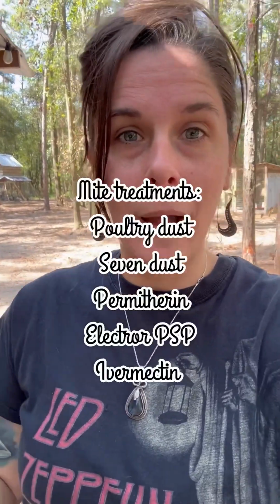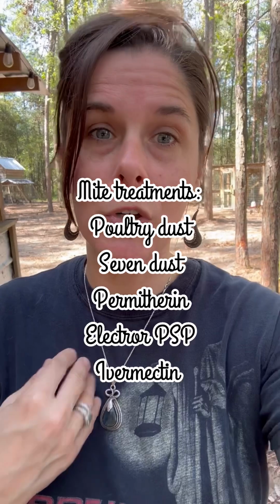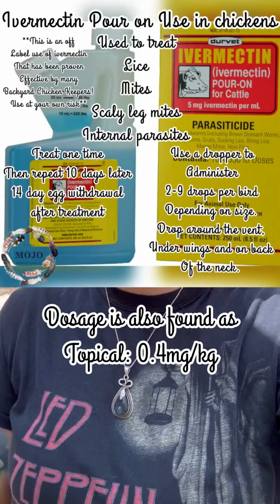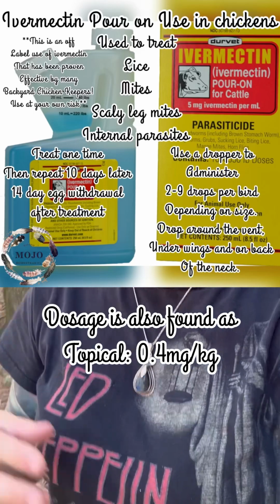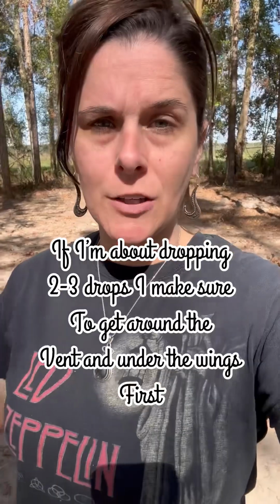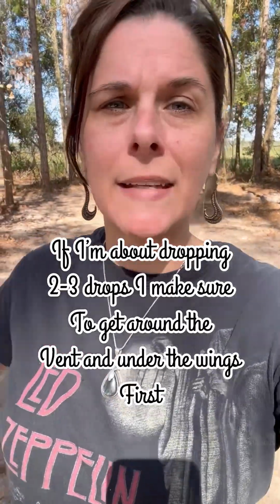There are many products on the market marketed to treat mites. However, my personal go-to is ivermectin Pour-On for cattle. Now, this is an off-label use of ivermectin, so use at your own risk, but it's genuinely accepted that a few drops per bird of ivermectin will treat for mites. I like to use 2 to 9 drops per bird depending on the size, and I like to drop on the back of the neck, under the wings, and around the vent.